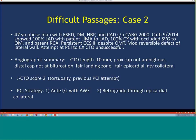He had persistent severe angina despite optimal medical therapy. He had a moderate size reversible defect of the lateral wall. At that time, in September 2014, there was an attempt to open the CTO, which was unsuccessful. Now, the angiographic summary is shown here. This CTO was really quite short, 10 millimeters.